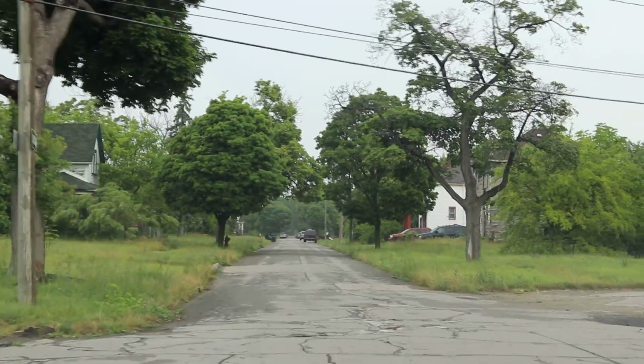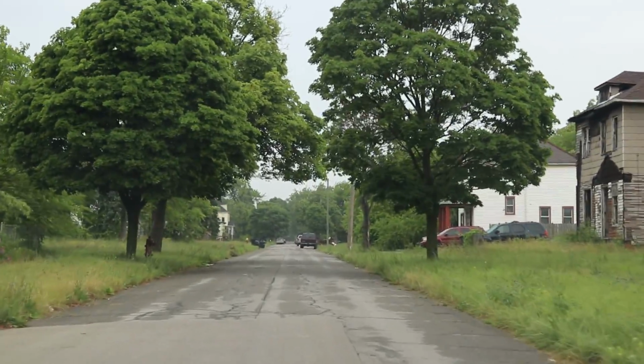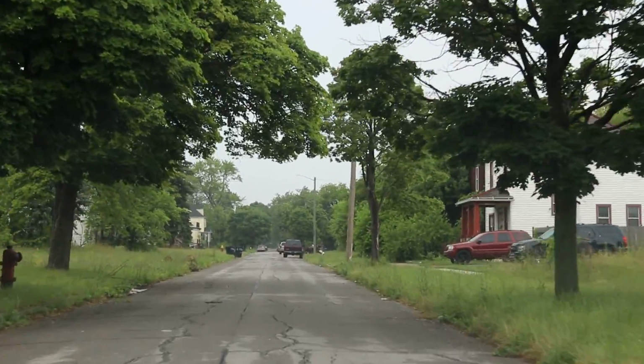This would be like a one-way street. You can kind of see on the right here. I'll turn the camera a little bit. What you looking at?